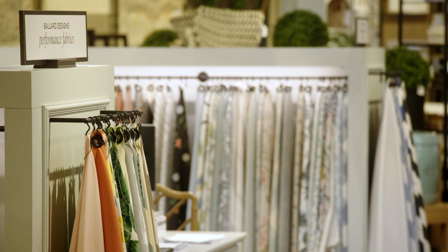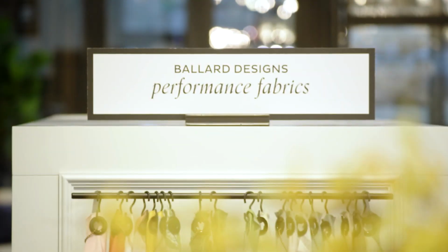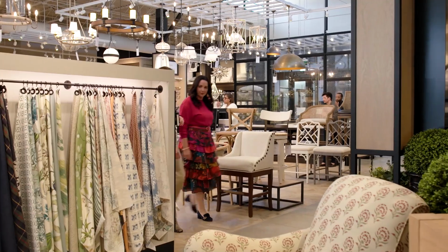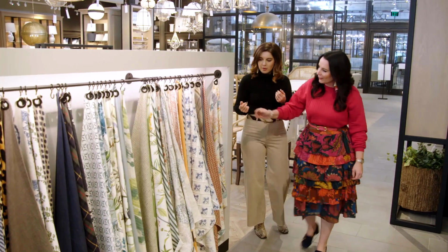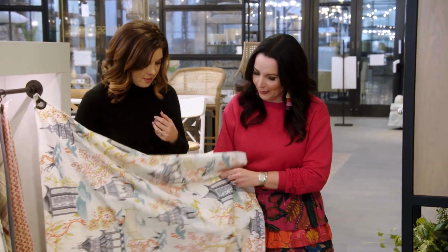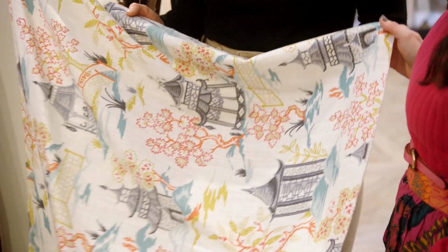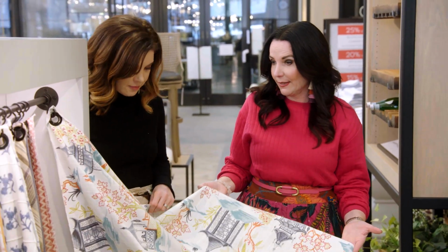Why don't we start with fabrics? It's always a good place to start because a lot of times that will be your inspiration. We've got lots of fabric options. What jumps out at you? Well, this one right here definitely catches my eye just because it has a fun pattern, but it also has a lot of different colors that we can work with. We've got blues and we have teal, and so you can sort of take this and run with it.